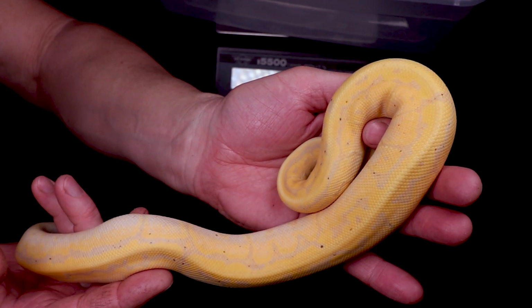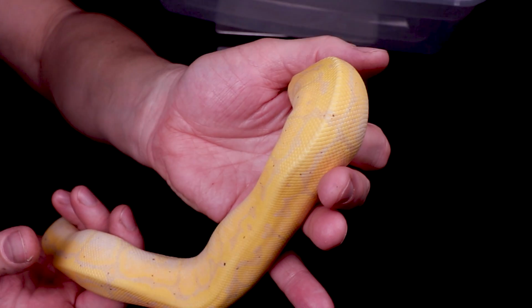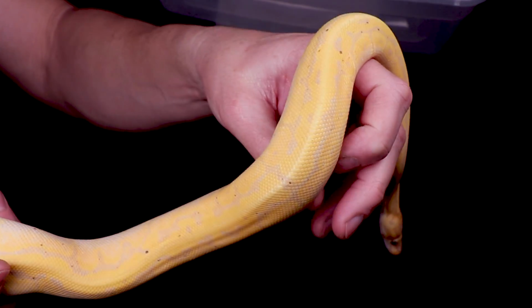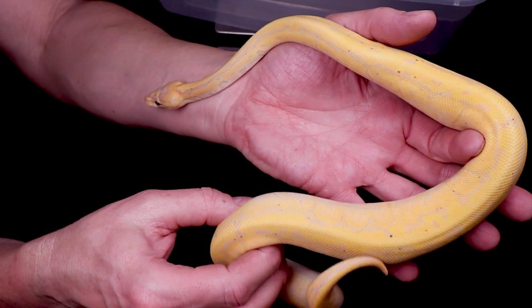This one is coral glow. You always get the yellow color from the coral glows and the bananas. This one also has pastel and pinstripe. So this is a lemon blast with the addition of coral glow.